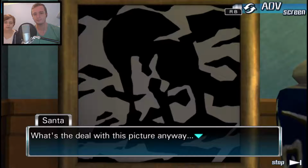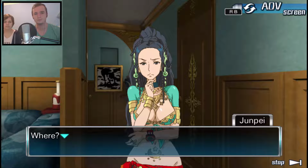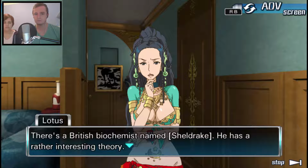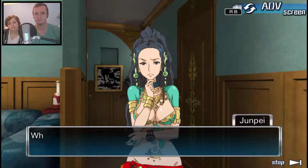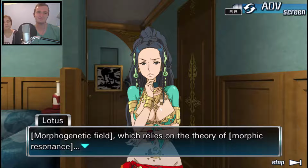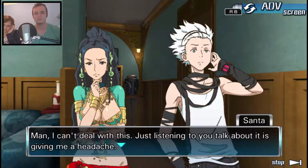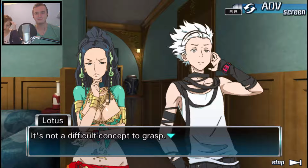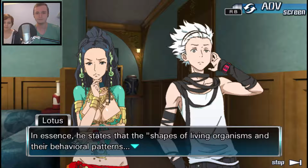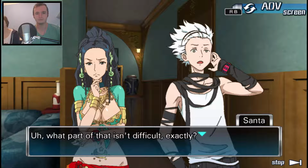What's the deal with this picture anyway? I think I've seen this picture before. Where? In a book. There's a British biochemist named Sheldrake. He has a rather interesting theory. I saw this picture in his book. What's this interesting theory? Morphogenetic fields, which relies on the theory of morphic resonance. Man, I can't deal with this. Just listening to you talk about it is giving me a headache. It's not a difficult concept to grasp. In essence, he states that the shape of living organisms and their behavioral patterns are transmitted through a field not visible to the eye. What part of that isn't difficult, exactly?